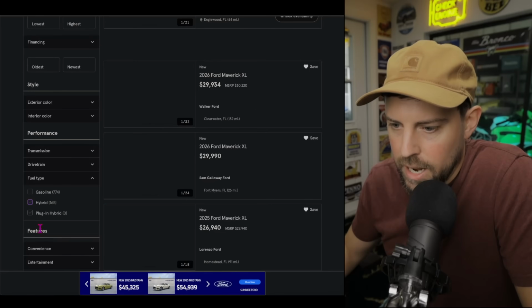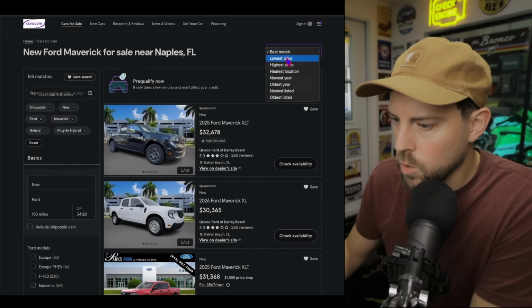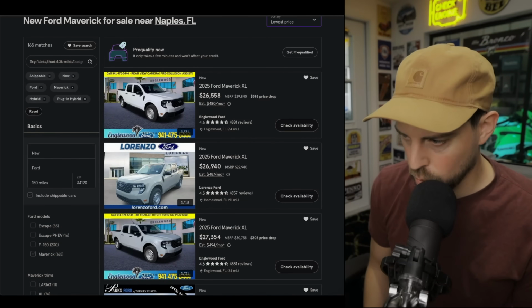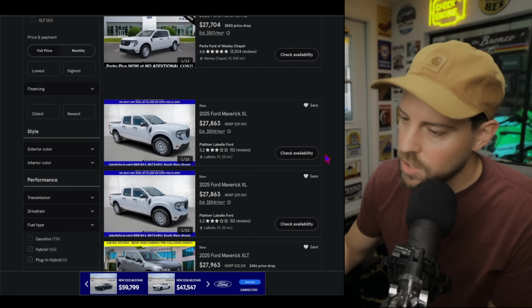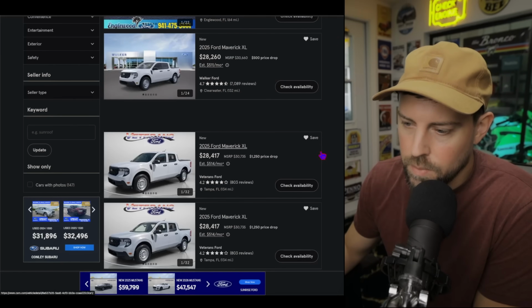So yeah, Ford Maverick, let's make sure you go down to fuel type. Just click in hybrid here. Hybrids are maybe about 20% of the availability of the Maverick, but let's go to lowest price. I'm a base model guy right now in today's market. Look, you can get a Maverick XL for $26K in my area. And that is a good buy, really good buy. One of the most unique vehicles on the market, 40 miles per gallon in a truck. And it's cute. It's functional.